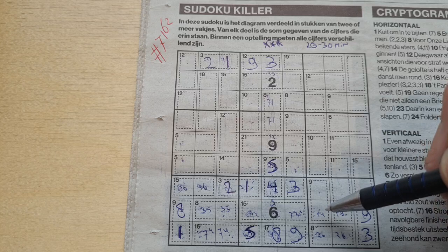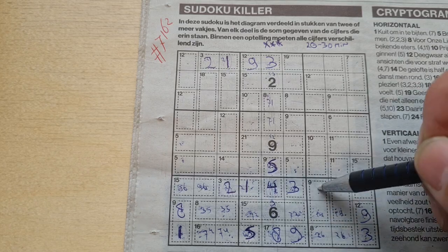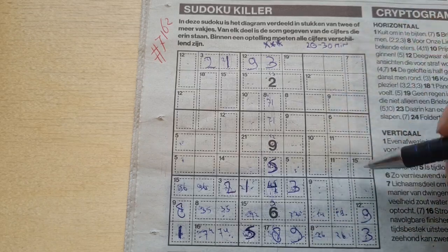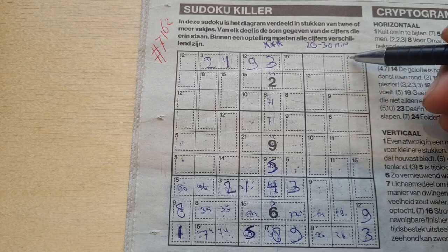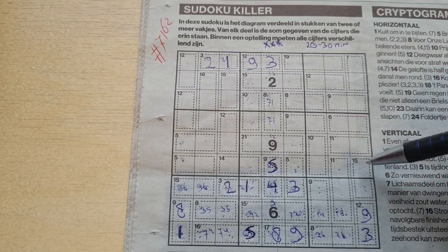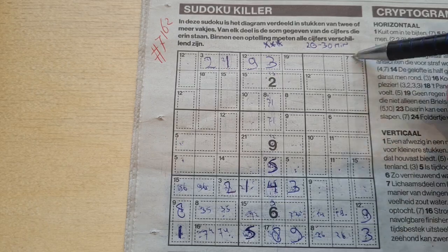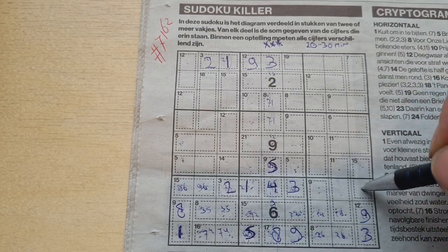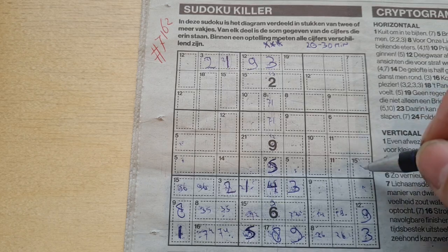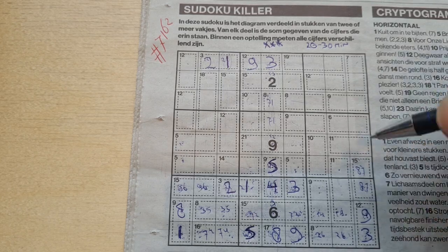If I place the 1 here, then 1 and the 8. Okay, I need to wait here. There are two combinations for the box of 15 in the last column: 9 plus 6 and 8 plus 7. Well, the 9 is already used in the last column, so this should be the 8 and the 6. No, correction, 8 and the 7. Okay.